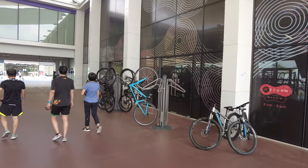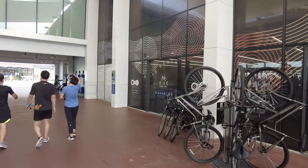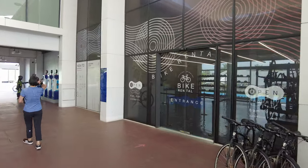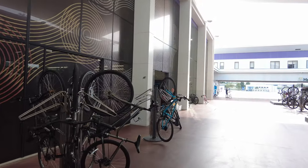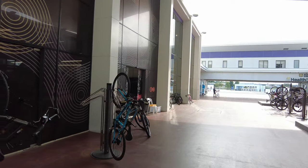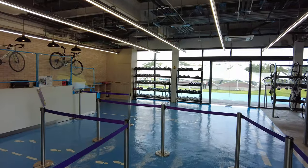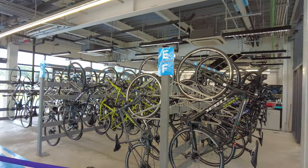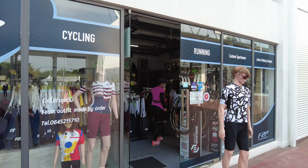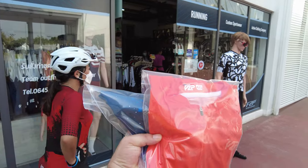This is the place you can rent your bike, bike rental. This is the entrance. And you return your bikes there. There are many bikes. This is the shop. We bought jerseys. We got our jerseys.